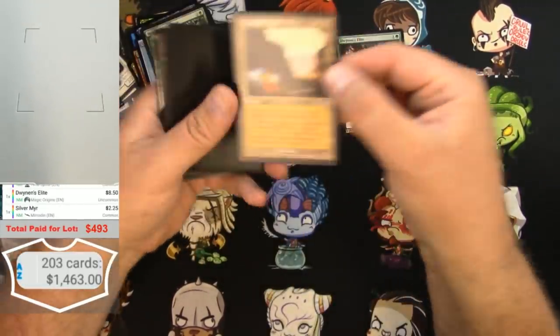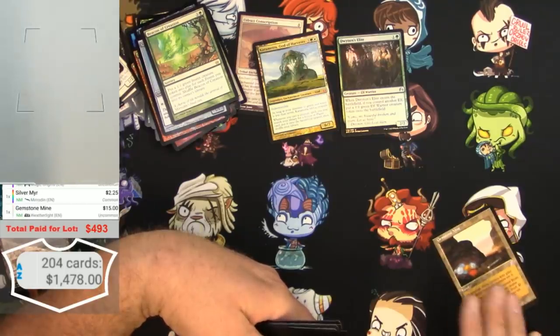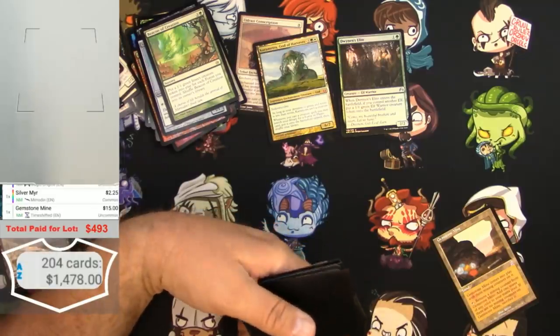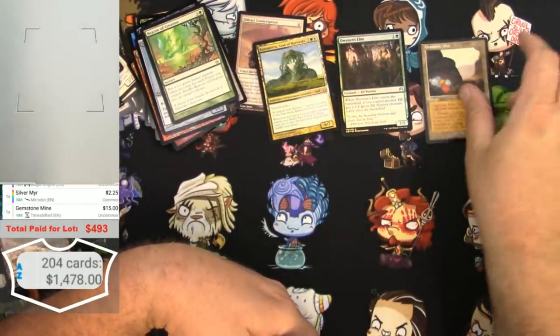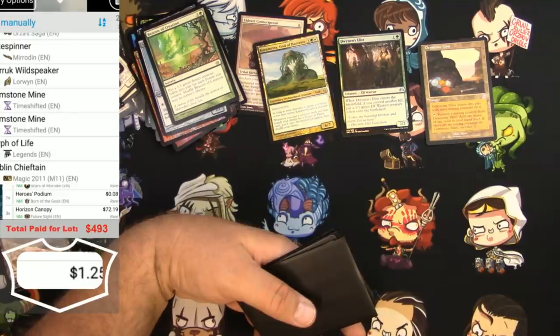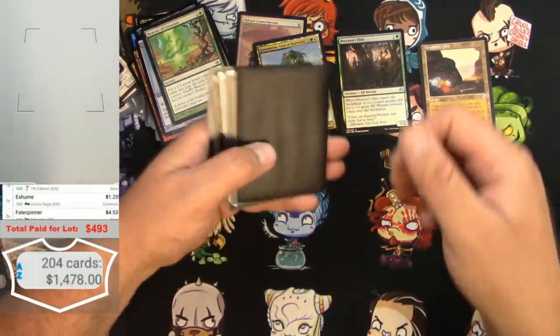Pit Dragon, but a gemstone mine. I think we had found these before already. Time Spiral version. Time Shifted, sorry. $15. Great. Did we not already find some of those? Let me check. Yeah, gemstone mine. There was already three on the list, and so there's a fourth one. Fantastic.